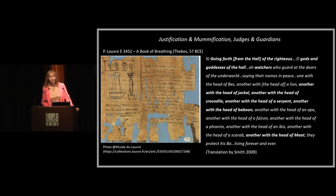I thought this text is really interesting because those hybrid figures with the human body and animal head are actually the bodies that we always find represented as guardians in the spells that I showed to you before. We have the addition here of Maat, the goddess of truth that is central to the judgment. And in the image, the sketch that accompanies this text, we see also four of those guardians represented. So there is clearly here a connection between justification, protection, mummification, and judges seen as guardians, guardians seen as judges.